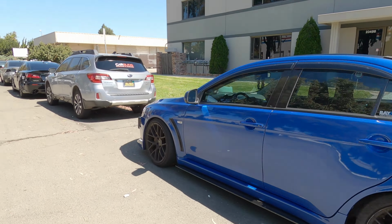Looks like we got a wide body Jetta. Wow. IS wagon. Got a 240. Look at this BMW. I really like this one. FRS or GT86, BRZ, whatever. 240. Camaro.